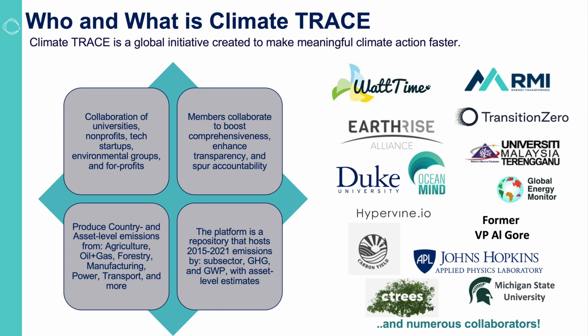What we work to do is produce a countrywide as well as an asset-level emissions inventory, so down to the individual asset level, for the greenhouse gas emissions across basically all sectors of the economy and the natural systems that are interacting with greenhouse gas emissions. This platform, currently what you see online if you go to climatetrace.org, will show you 2015 through 2022 emissions by subsector for various different greenhouse gas emissions.